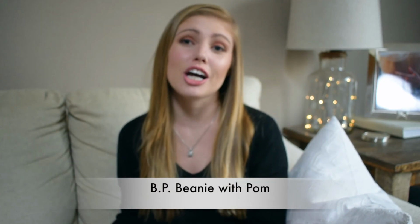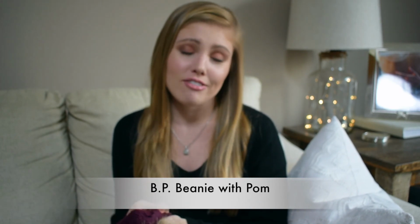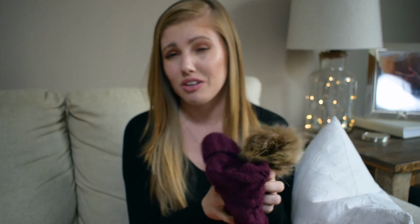Okay, last thing. We're going to talk about a hat. I'm not a hat person. I never have been, but I'm obsessed with this thing. It's a beanie. I got it from Nordstrom. It was only $15. It's by their brand, BP, which I love. I think this little faux fur pom-pom up top is so dang cute, and it has kept me super, super warm. We are in Korea, like I said before, and man, it's really cold here.